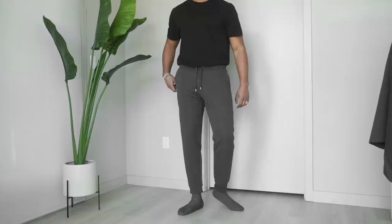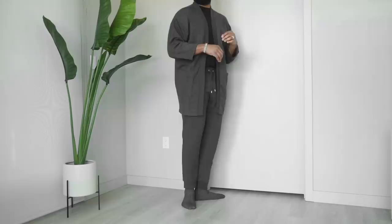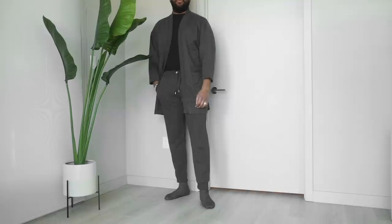But one thing I will give ASOS is consistency in color. I also got this kimono at the same time that I got these. They didn't come as a set, but as you can see, they are spot on in color. So personally, I feel like this whole look is a vibe and it's comfortable and it fits the house.